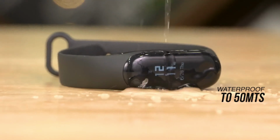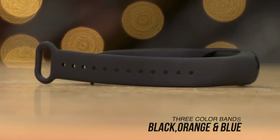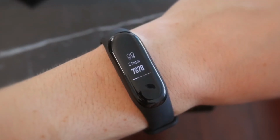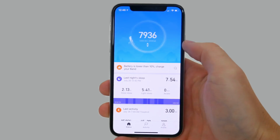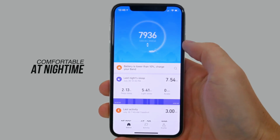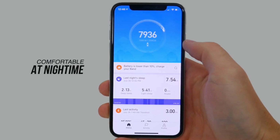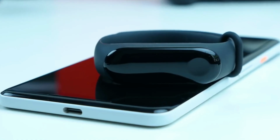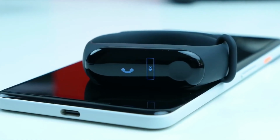You've also got the choice of 3 different bands for the Mi Band 3. There's a black design as well as orange and blue. The strap itself is made of silicone and we found it to be comfortable to wear throughout the day. Moving on, the step tracking on the Mi Band 3 seemed to be accurate throughout our testing, especially when compared to the results you get from other trackers. The Band 3 offers sleep tracking, and thanks to the slim and light design, we didn't notice we were still wearing the tracker in bed, even on some warm and uncomfortable evenings.